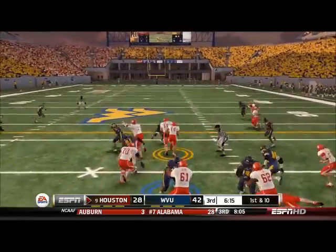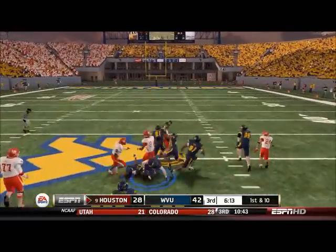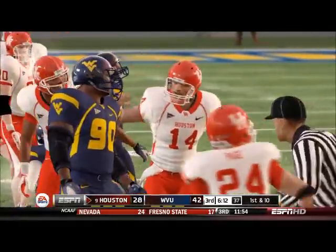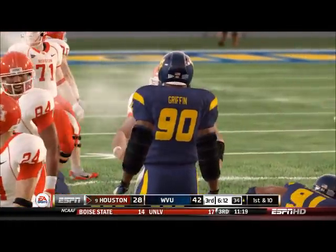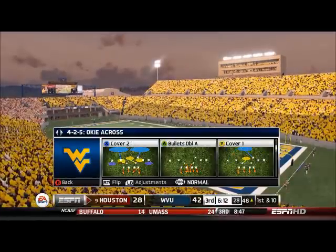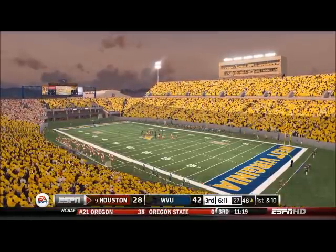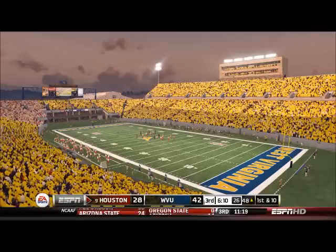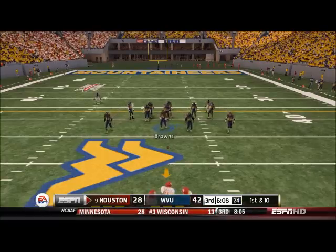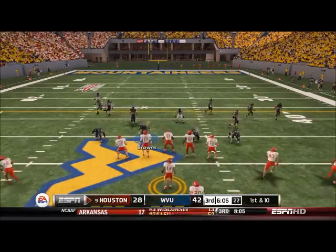Browning gets the ball. He's to the 40. He makes his way to about the 48. That's a gain of 21 on the play. First down. From the 48-yard line, it's first down.